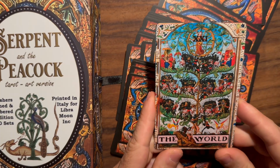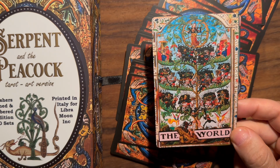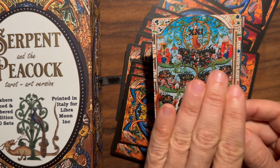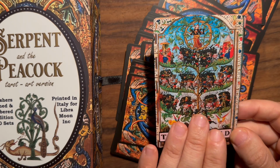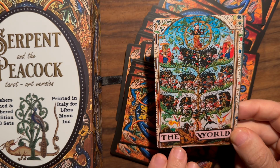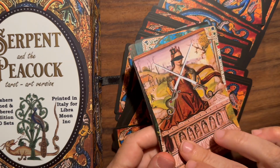This one is the World. Look at that. That is in some countries what they would call the tree of life, right? And with the tree of life, you see everything in one person's history. And so you can see that depicted here, right? From the beginning all the way until the end. It is just stunning. I love it. It is meaningful. It's deep.